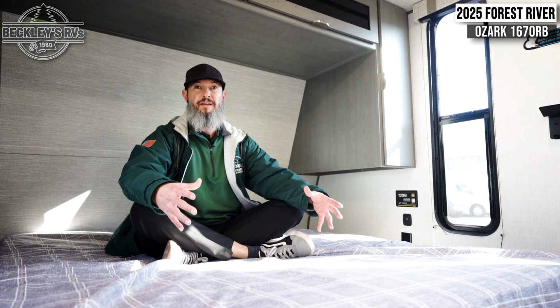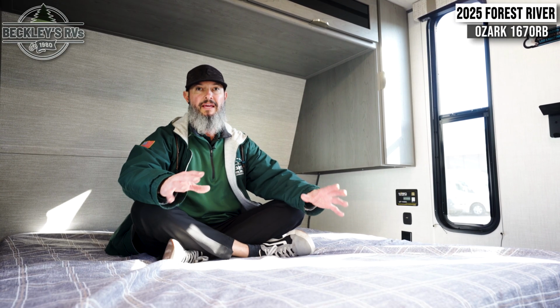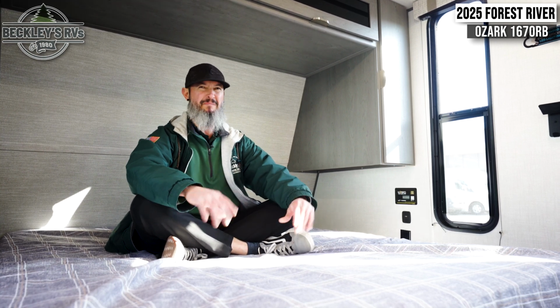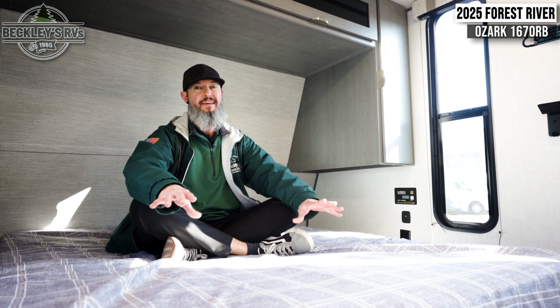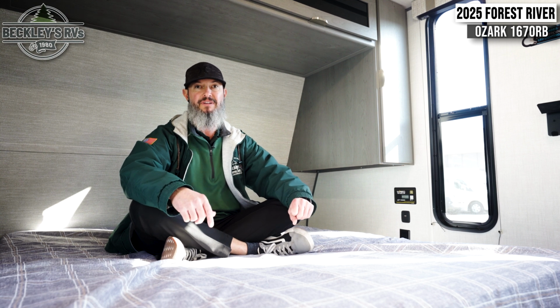All right, so what do you think about this little trailer? Single axle, 17-foot floor plan. It comes in at a little bit over 4,000 pounds. Big slide out, big bathroom, full walk around bed. Man, I know this checks off a lot of boxes for me if I was shopping today. I hope you enjoyed it. Again, for 2025, this is the Ozark 1670 RB.